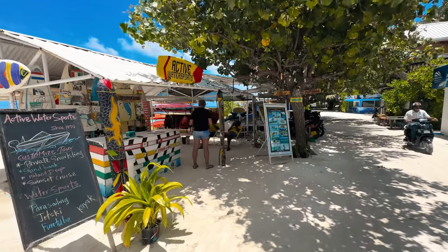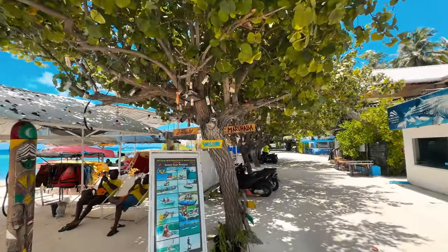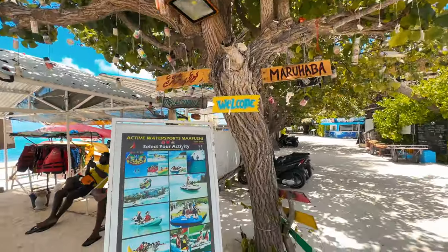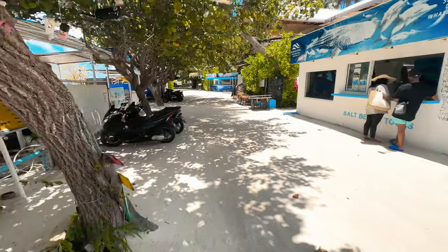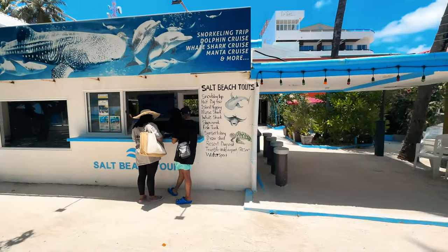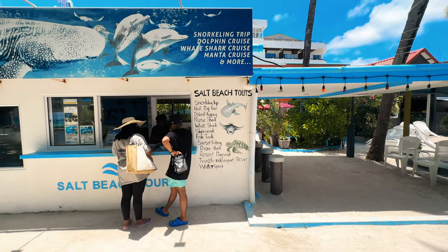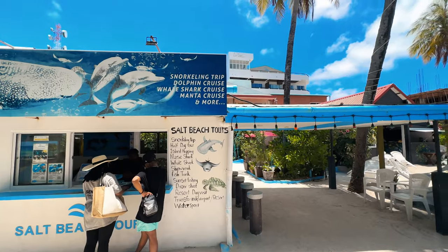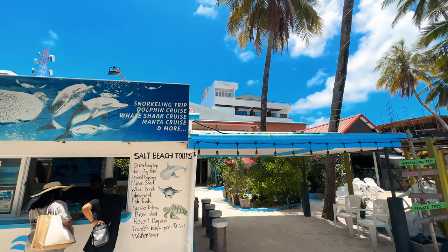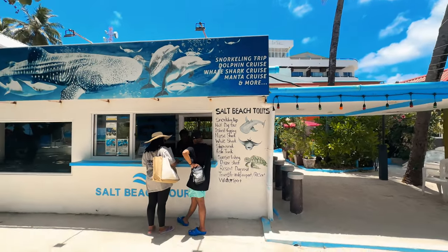And actually, come nighttime, I was really surprised that there is a lot of fun at night as well. We were at a beach party, the DJ was playing music, and everyone was dancing. This is Salt Beach Tours, and they also have a Salt Beach boutique hotel right behind it. There is a Leia Spa and the Sky Rooftop Restaurant, which is also one of the popular restaurants. We will check it out later.